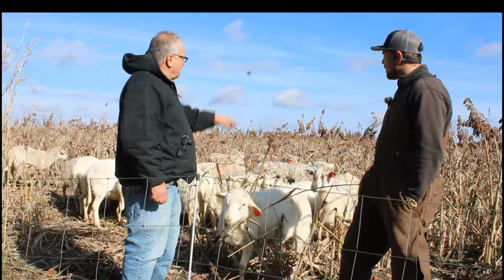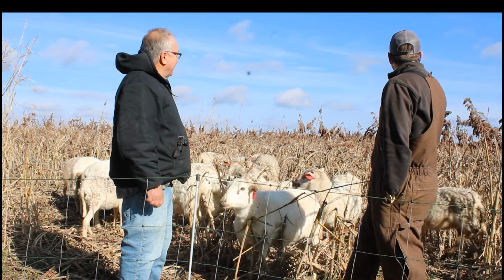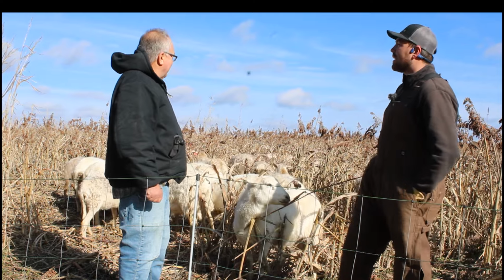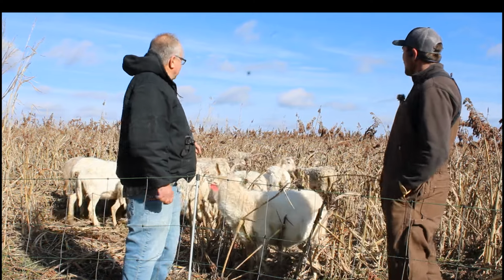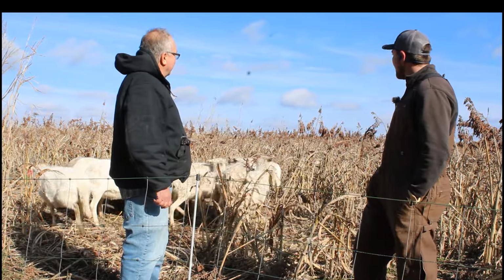Now notice your donkey is leaving now. Yep, she's just looking around. I'm sure she's spooked, or who knows, doing her job. Keep an eye on things, looking around, and they'll leave and go back with her. And the ewes will follow her wherever she goes. Really? Oh yeah, and they'll follow one another.